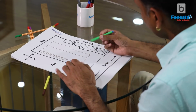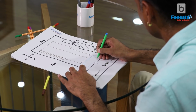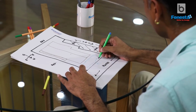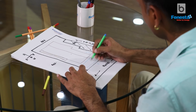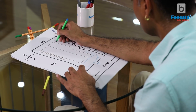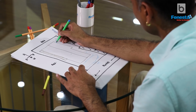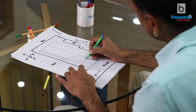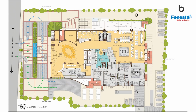Guest entry was derived from the main road, and the circulation was kept pretty simple. In, out, going to the ramp, parking, or coming back from the ramp, joining in, picking up and going out. The service was taken from the service road, looped and out. So this became the service entry to the hotel. This became the guest entry to the hotel.